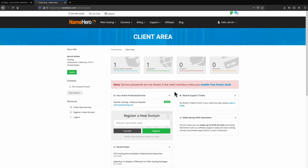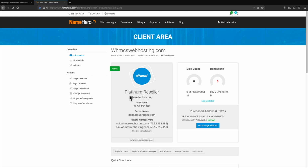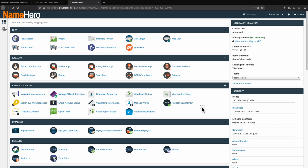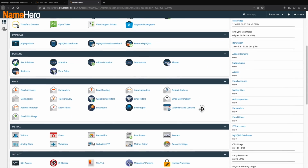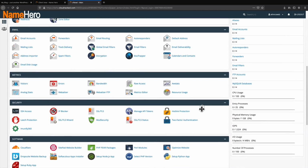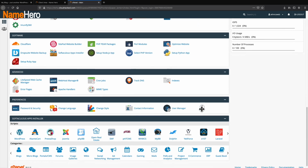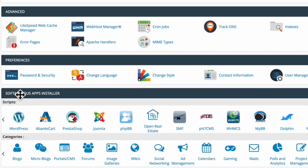Okay, so now we are ready to build our web hosting website. Right here, we have the domain. Just go ahead and click on that where it says Platinum Reseller and it says active. And then right here, you can go ahead and log into the cPanel. So next we're gonna go ahead and scroll down right here. And I think most of you know WordPress. You probably used it before or even heard about it. It is the easiest platform for building websites. So we're gonna scroll to the bottom right here and you're going to see WordPress under the Softaculous Apps Installer. So just click on WordPress.